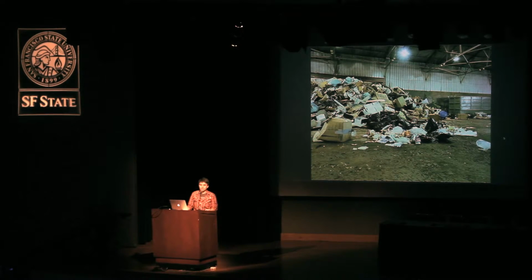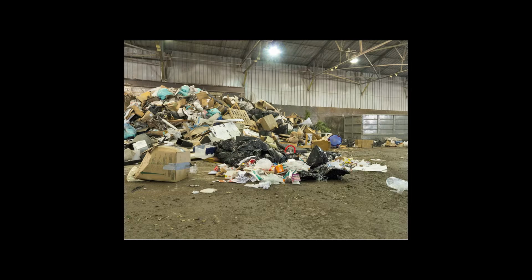But one thing that I did remember from when I was in residence there, talking to one of the workers, and this is the public disposal area. So it's not where the garbage trucks are dumping stuff, but where cars pull up and drop off material. So it can be individuals that live in San Francisco, or it can be a construction company dumping off things. And what one of the workers said to me was, you learn a lot about what people throw away.